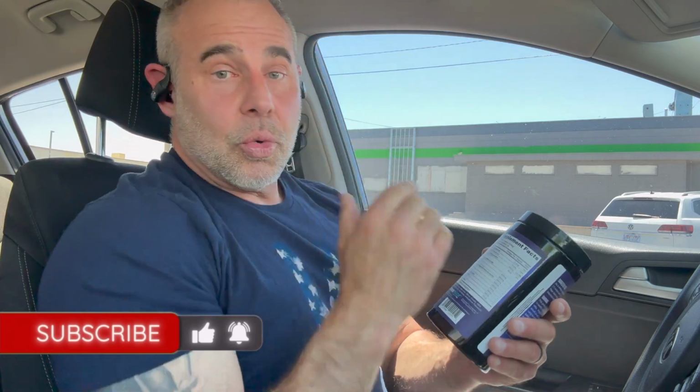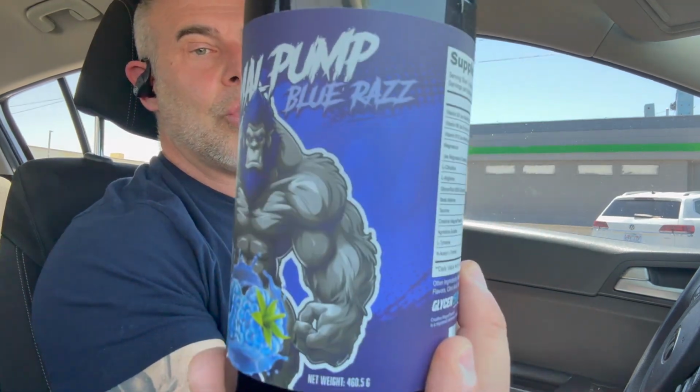So we have a blue raz flavor here, just so you know real quick. It's a great flavor. It's got a sugar base to it. So it's more of a sugary hit with a very low hit on what you would consider blue raz flavor. But all in all, they did a great job on it.